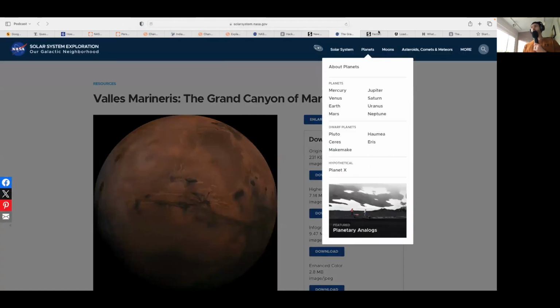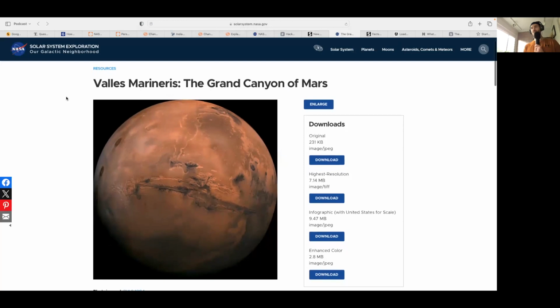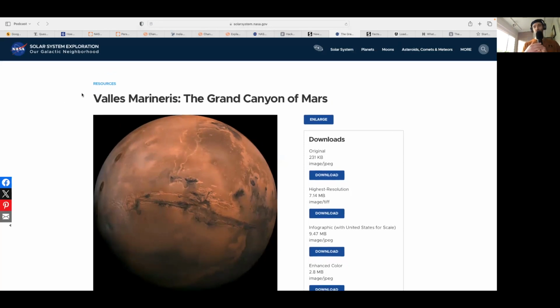All right, moving onwards. This is something that I saw maybe 2 days ago now about our great Martian planet, our neighbor right down the street. This is a giant canyon that's a big mofo. And I don't know how to pronounce it, but we'll try it. Valles Marineras. I'm gonna call it the Marinara. The Grand Canyon of Mars.